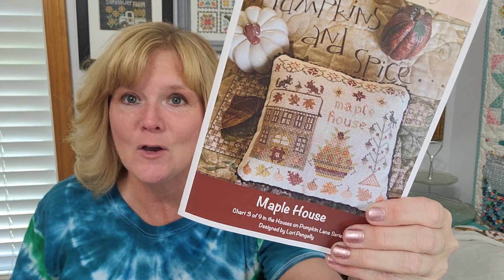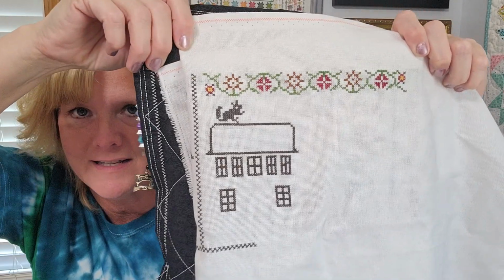Let me grab that chart. All right, so here's the cover photo for the Maple House. This is the third house for the houses on Pumpkin Lane. This has so far been pretty easy to stitch. So let me show you my progress. I've made some pretty good progress on this, honestly.